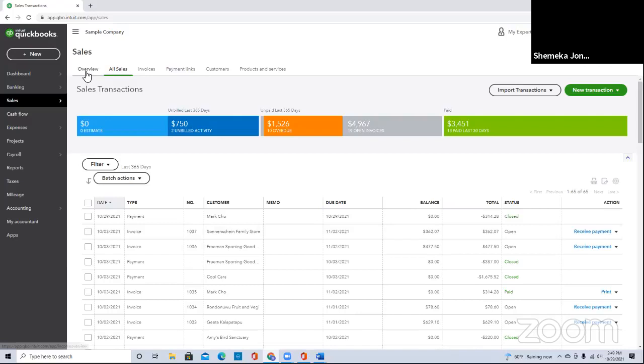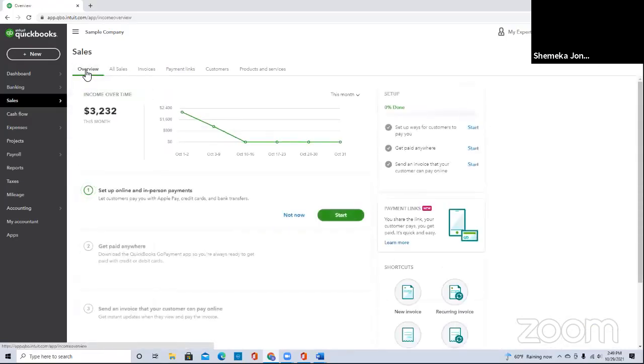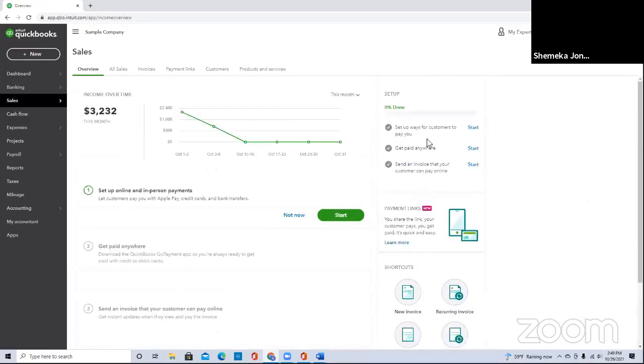And I think there's a feature where you can manage that piece of it so that you're accounting for your payments more accurately. That's something that you would have to connect with them on, but I do think that you can incorporate that into the process for you. And then of course your overall kind of where you are. Setting up online and in-person payments is nice.